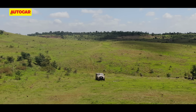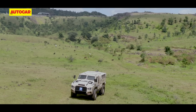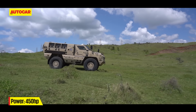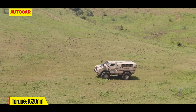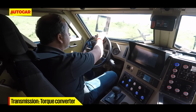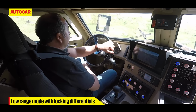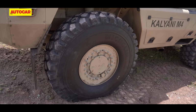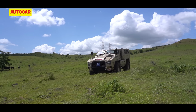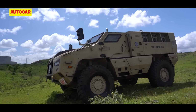Performance, as you can imagine, is pretty glacial. I can feel the engine rev and push against the weight as it takes the strain. Motor power comes from a Cummins engine which makes 450 horsepower and 1620 Newton meters. Now that is multiplied by a conventional torque converter equipped gearbox, and this vehicle has a low range, locking diffs, and of course special Michelin tires which are actually made in India, and these are crucial in giving it that grip and the ability to find traction in places and get over this huge curb weight of 14 tons.